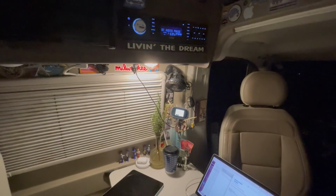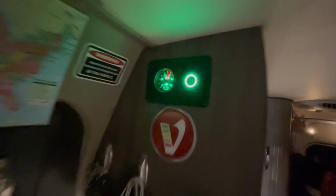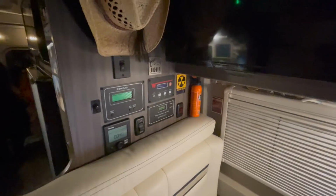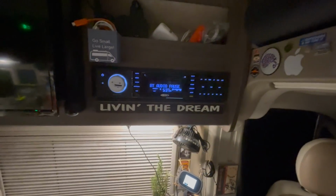So very nice. Again, I've turned off the inverter here just to preserve the energy pack, although I don't really need to, but it's a resource to be managed like any other resource in the RV. So since I don't need it, I just turn it off. We'll use the Jensen stereo tonight.